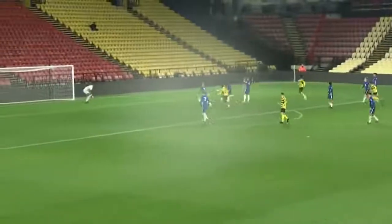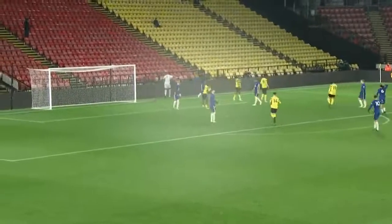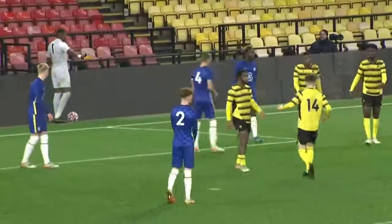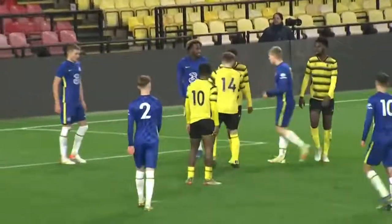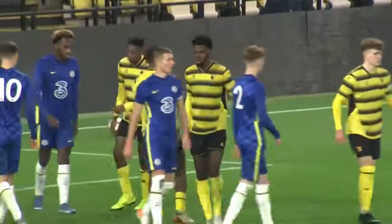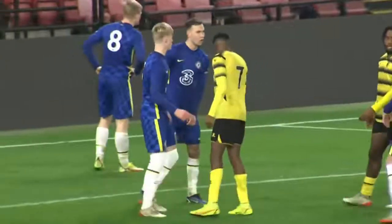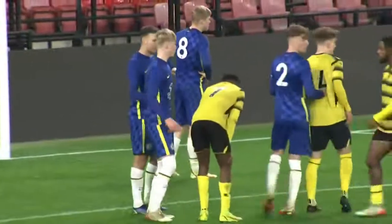Going to have a go, he crashes it goalwards. Chance here, perhaps. The final touch, the decision is a Watford corner. The chances and the threat remain from the home side. That's really good stuff, Luke Badley-Morgan. In the end, a good situation for Watford. Badley-Morgan able to repel the danger.